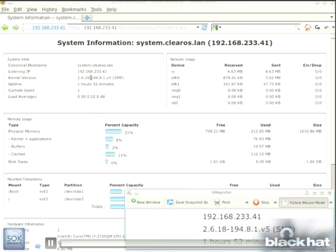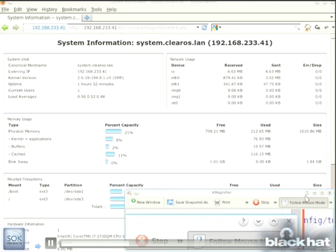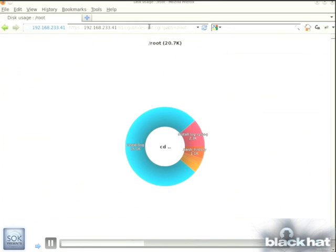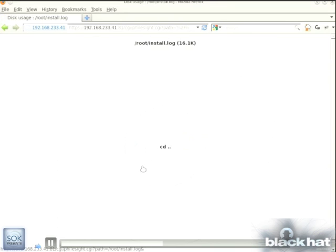So the next thing we're going to look at is this file browser which I showed you previously, and we're going to look at it unauthenticated. So paste in another URL there. And here we're actually in the root's home folder. So you can see that the file browser is working with a high privilege, and you can browse around the operating system and again see file names and file sizes.